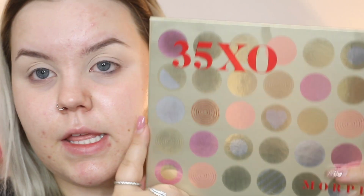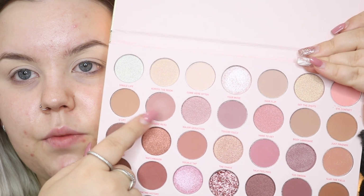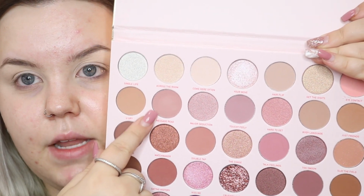Alright, I'm just going to take a little bit of powder and set that to make sure it's not going to crease. I'm going to be using mostly this Morphe palette, the 35XO. I'm using this just for the mattes because I'm going to go in with the Makeup by Mario palette as my metallic shade. I'm first going to go in with the shade Message Red, taking that on a big fluffy brush.